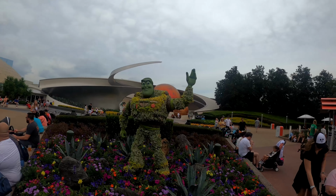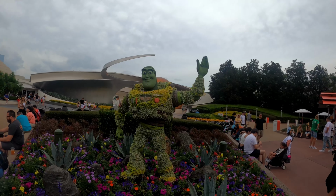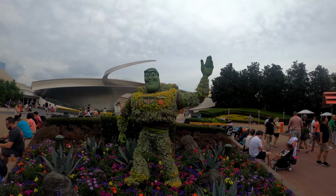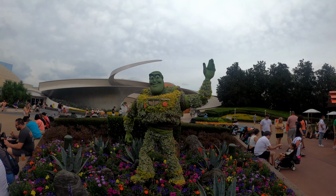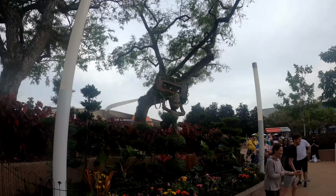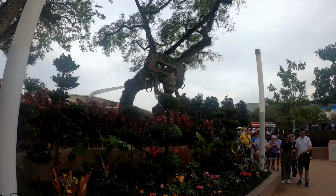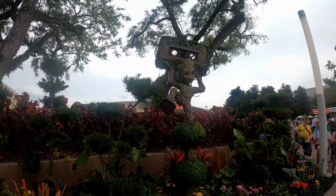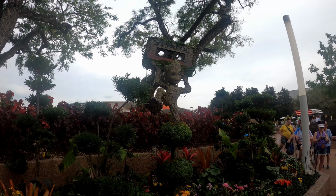All right, so we do have a new topiary here. So in front of Mission Space, we have Buzz Lightyear. So, great new addition to the topiaries, and of course, a very appropriate place to have him. All right, and one more new topiary here. We've got Groot from Guardians of the Galaxy right in front of Cosmic Rewind.